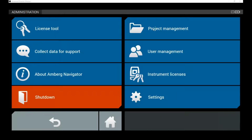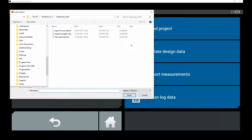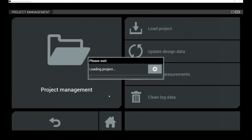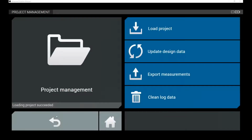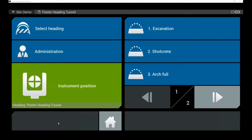So in the administration area, I will load the project. This was the last one I did. Loading the project succeeds, so everything is fine. I will go back from the administration. Also in the administration is all the connection with the instrument settings and so on, but you basically do this once, and then the total station and the tablet are paired like with any other Trimble collector, so you don't have to care about that anymore.